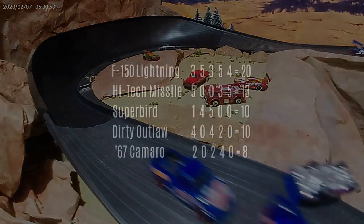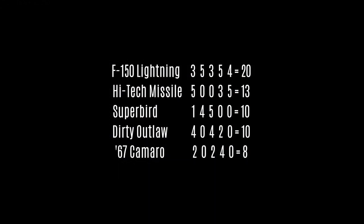So the winner of today's event is the F-150 Lightning pickup truck. Very solid performance today, resulting in a score of 20 points.